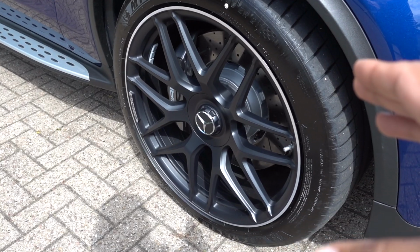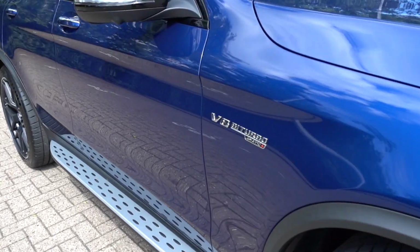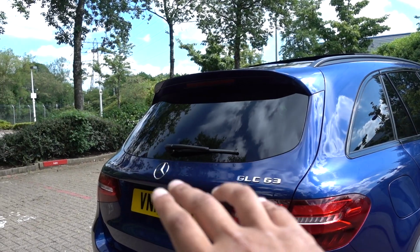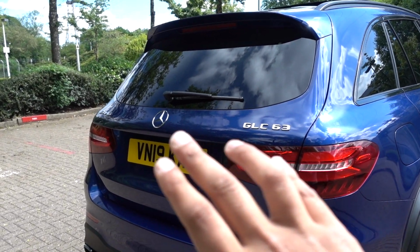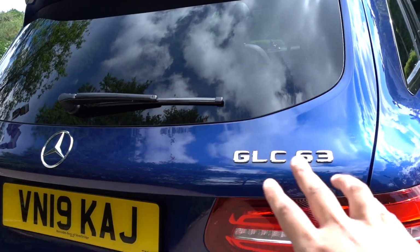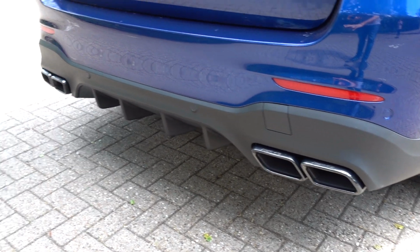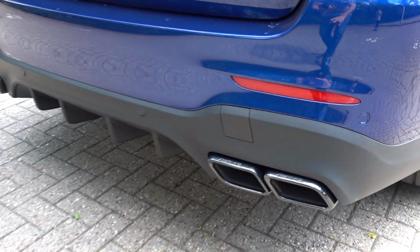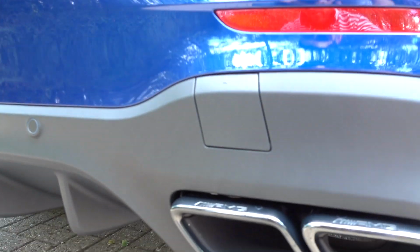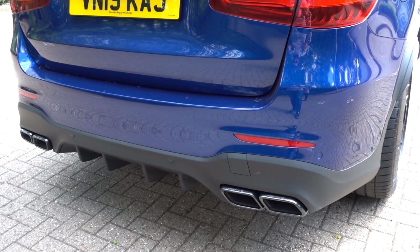You've got these 21-inch alloy wheels, wrapped in Michelin tires, really good tire. Obviously V8 bi-turbo 4MATIC Plus. You've got a lip spoiler at the top here, and then the rest of it is pretty much a GLC, business as usual. Obviously you've got all the badges up here, but the main difference is down below. You've got quad exhaust trims and the diffuser. As you can see, there is only one exhaust on each side, so the trims are there aesthetically, but it makes a real nice sound like all AMGs do.